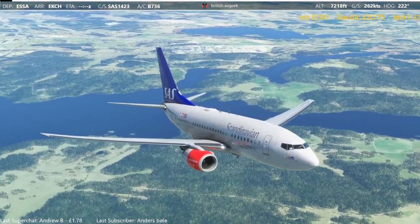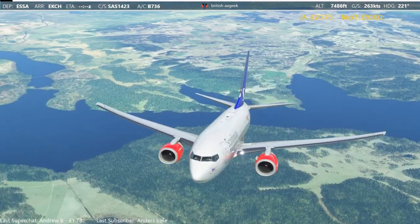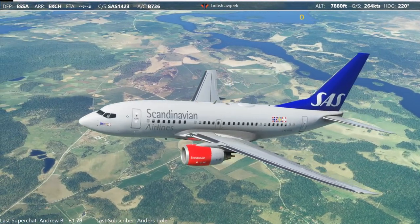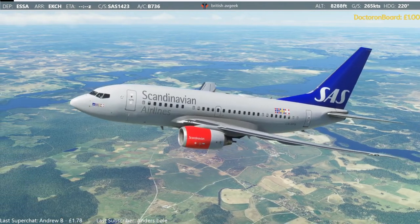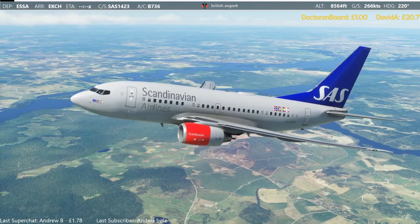Hopefully we have a slightly positive experience in Copenhagen. Good day, identified, flight level 250, proceed direct to Argat. Liam, it's whatever my VNAV's calculated itself to fly at.